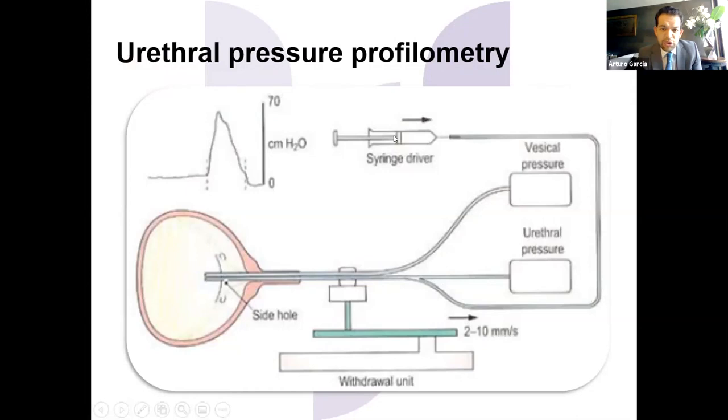We have a syringe driver, usually attached to the 60 mil syringe. We apply steady pressure and a steady infusion of 1 to 2 milliliters per second in this line. And we start applying pressure here. And this goes through the filling line of the catheter.